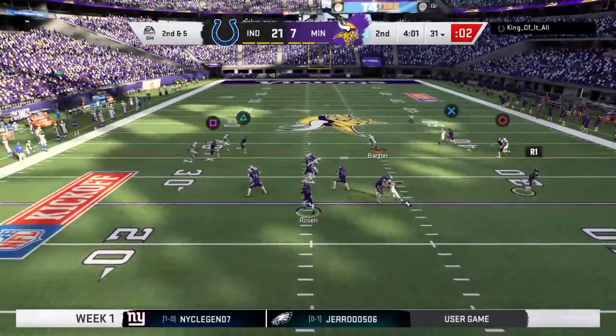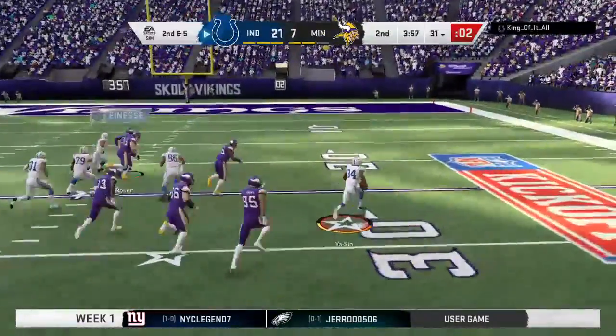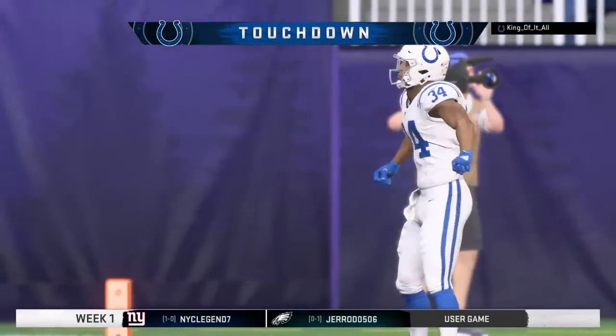From the 31, Rosen into double coverage, and it's intercepted. Picked off by Rock Ya-Sin. And he will score. Touchdown, Indianapolis.